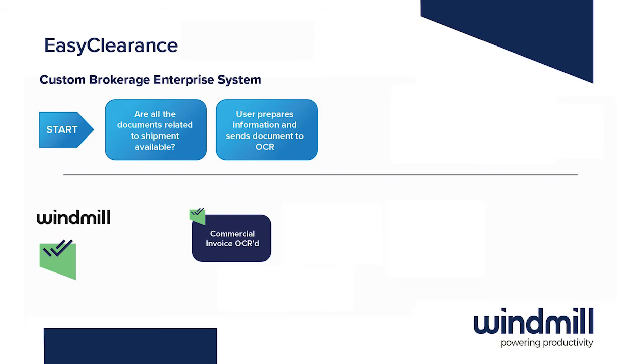Windmill will then run an OCR, optical character recognition, to try to read all the different line items on that commercial invoice. The user then can validate those fields in case we read a character wrong or missed a couple lines, or just maybe couldn't identify a country of origin, a particular column, and the users can just click with their mouse and train that document.